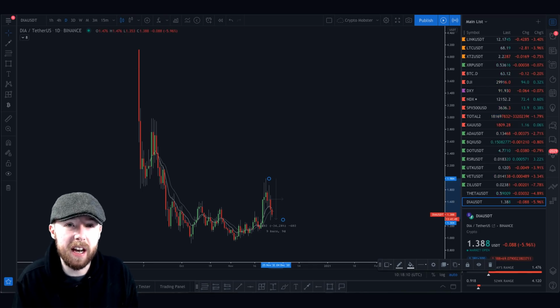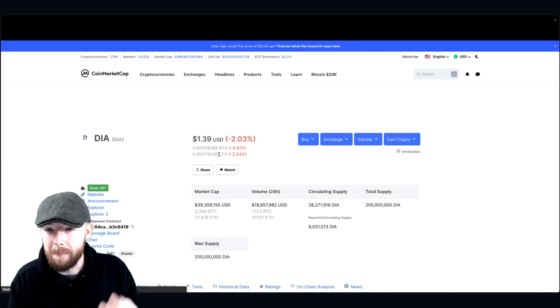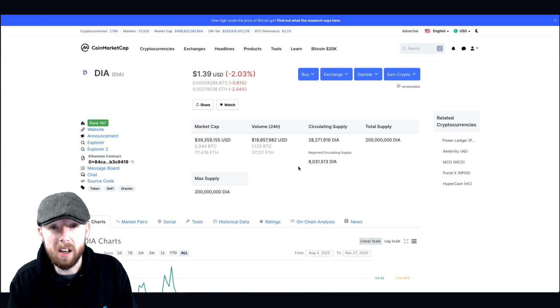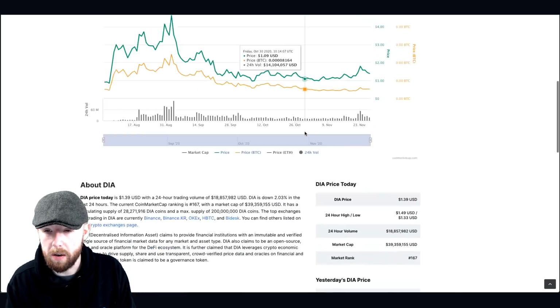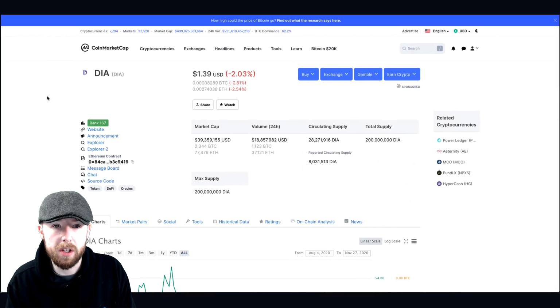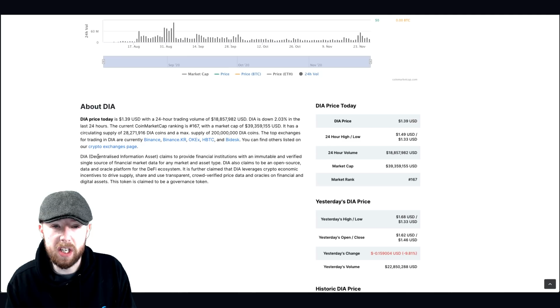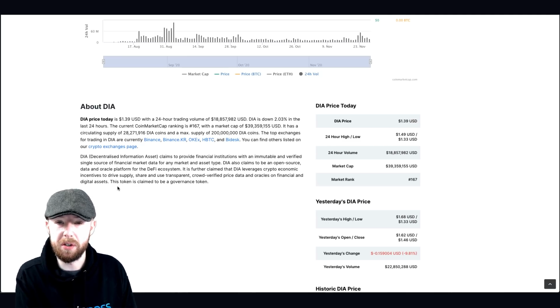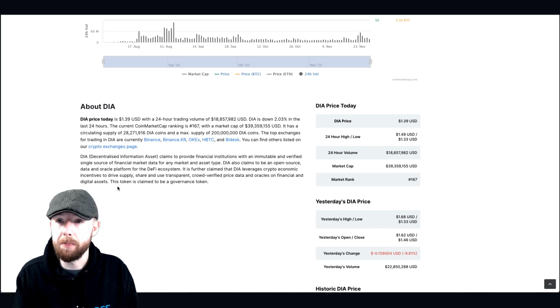And just to give you an insight, by the way, if I go into CoinMarketCap on this, just to show you why I like this and why I think maybe it's quite good, the circulating supply is actually ridiculously low. And obviously the total supply and the max supply is only going to be that anyways. So you can tell it's had a huge run. We know, and I'm pretty sure, bear with me, all-time high was $5.17. So certainly food for thought when you think an undervalued oracle. Just to give you a bit of food there. Decentralized information asset claims to provide financial institutions immutable and verified single source of market data. So why not? If you like Chainlink, you should be liking stuff like this.